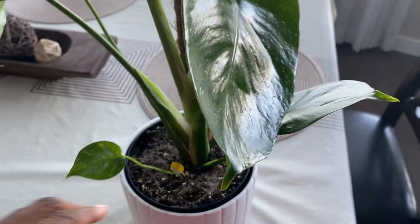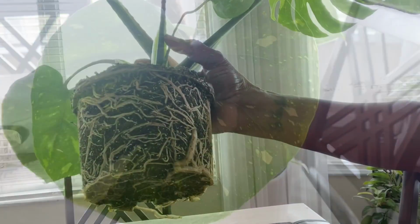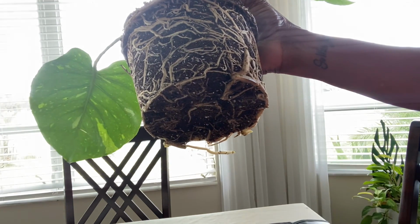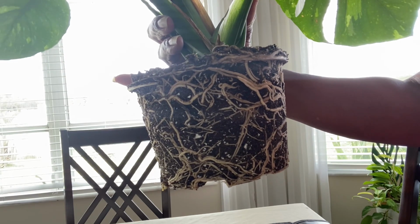I'll admit I'm a little hesitant when buying plants from places that don't usually sell plants. I don't know how it's been taken care of in the store or how long it was there. So one of the first things I did was pop it out of the pot and just check the roots. And as you can see, it's a good thing I did. It's root bound. I mean, these are nice, healthy roots.